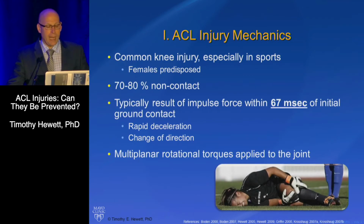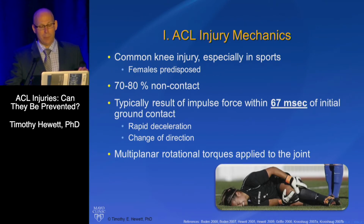So, injury mechanics. It's a common injury. Females are predisposed. The good news is about 70 to 80% are non-contact, which means they're preventable. It's something internal to the body, the way the musculature is activating and recruited, and we can prevent these injuries. I'm going to talk about how.